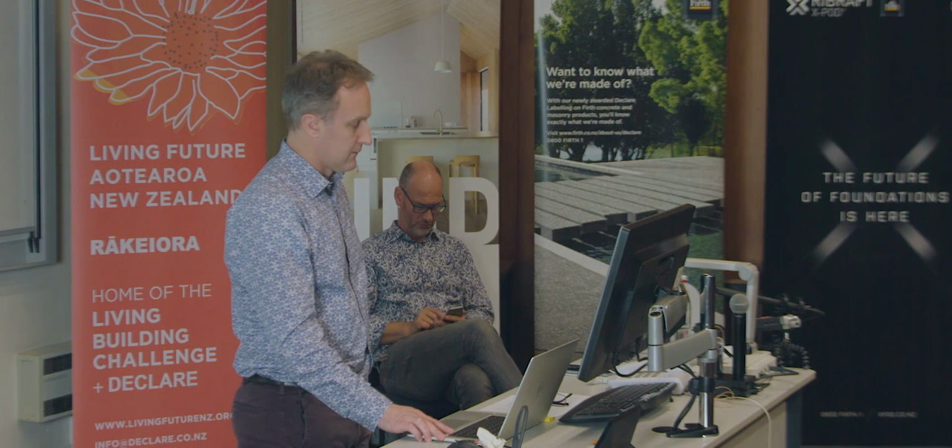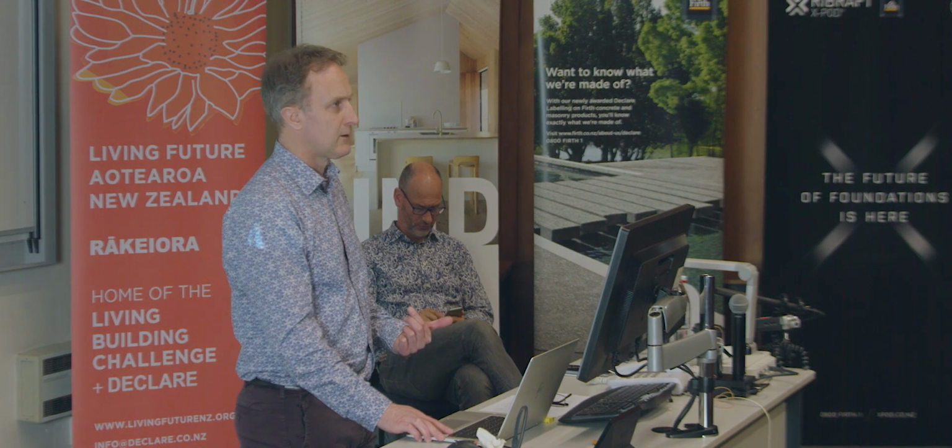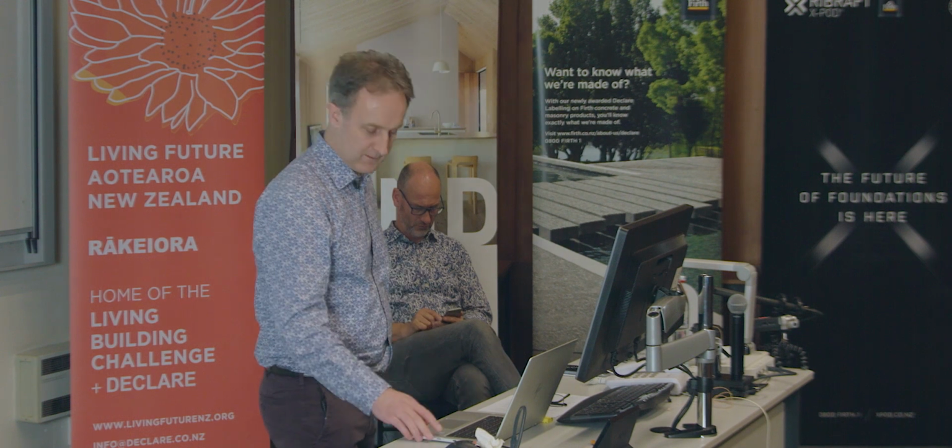But this is a photo that my wife took. She was at Westfield Mall, and this is the back of the toilet cubicle. So you know you've made it when you make it to the back of the toilet cubicle.